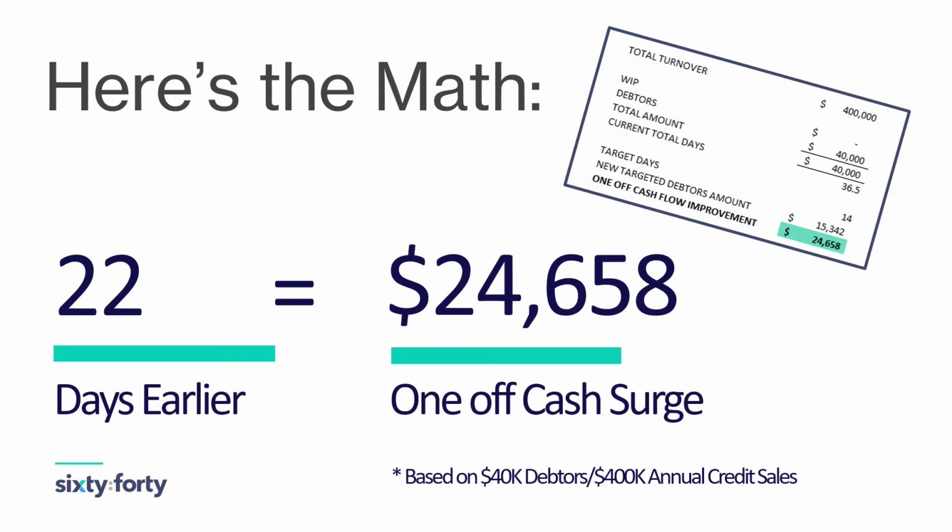I mean, a $25,000 turnaround on only $40,000 in receivables? Now, wouldn't that money be better in your pocket? What will it take for you to be tougher on the people that owe you money?